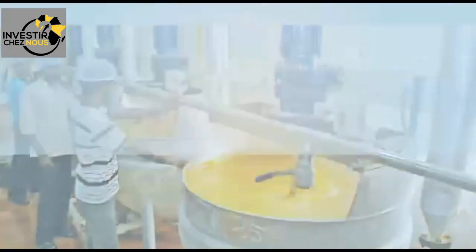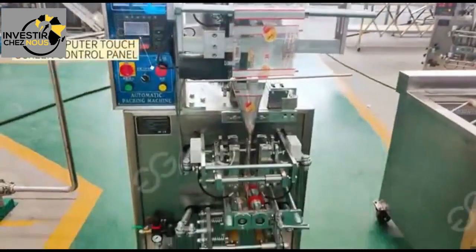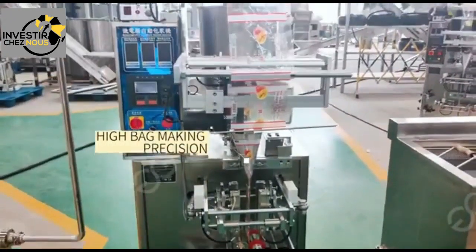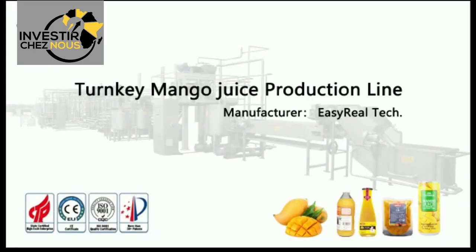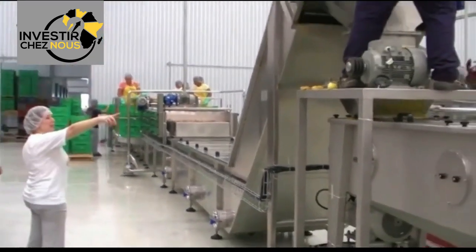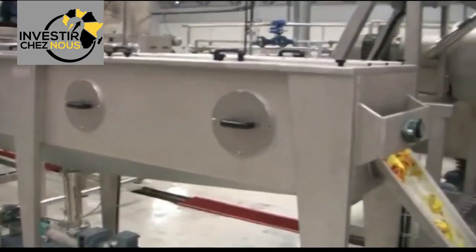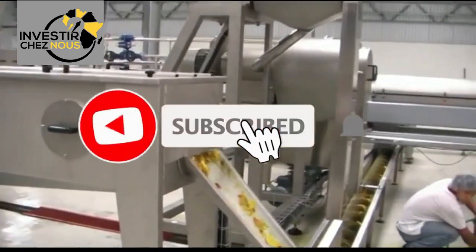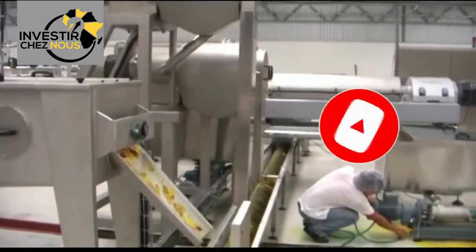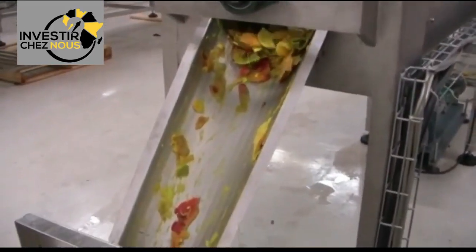Next, you'll use a filtration and homogenization unit. Filtration removes any remaining particles, while homogenization ensures a consistent texture and prevents separation. For packaging, you need a filling and sealing machine. This machine bottles your juice and seals it to keep it fresh. Semi-automatic options for small setups or fully automated systems for high-output facilities. Finally, a labeling machine helps brand your product by adding attractive labels with your logo, product name, and essential information.